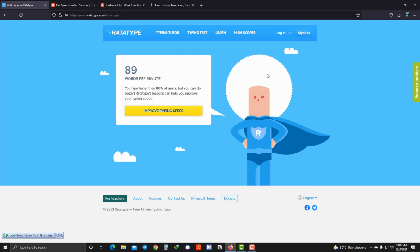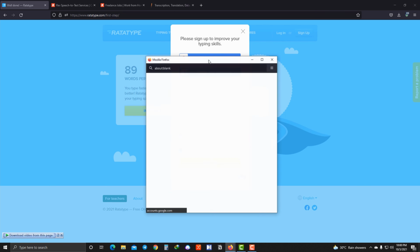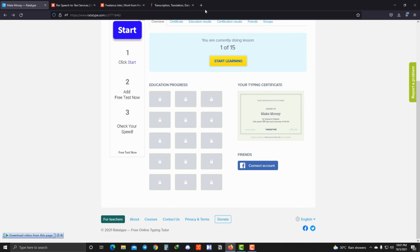So let's say you want to improve your typing speed. You can simply click their improve typing speed button and click sign up with Google. Then once you sign up with Google, you will be redirected to your homepage. Now right here, I have already gotten my typing certificate and I've gotten 69 words per minute.